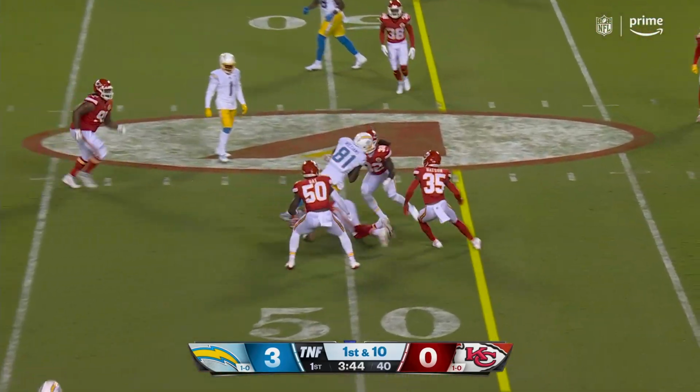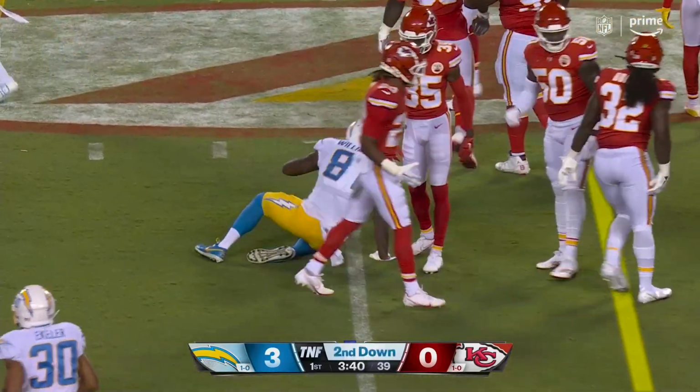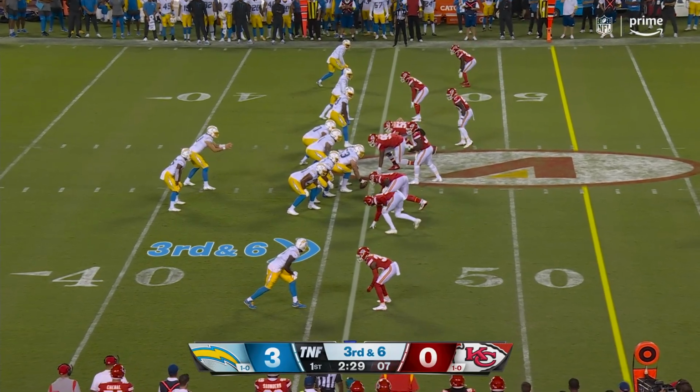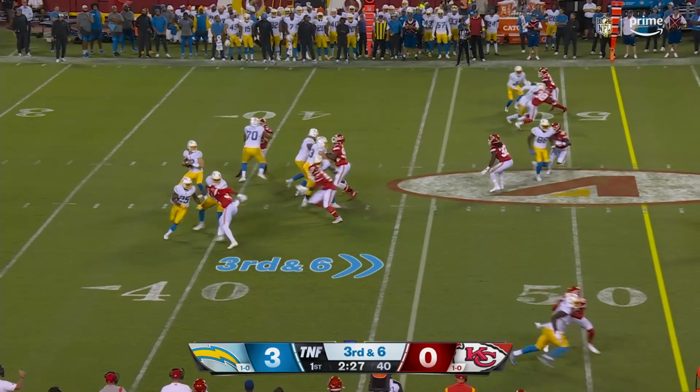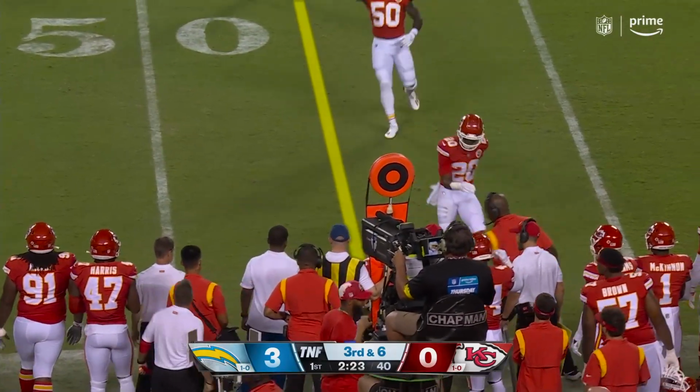Backfield was empty. Pass is caught. 8-yard gain. So Mike Williams, already a big part of the action tonight. Again, tuned in late. Herbert fires, and that's going to be caught close to a first down.